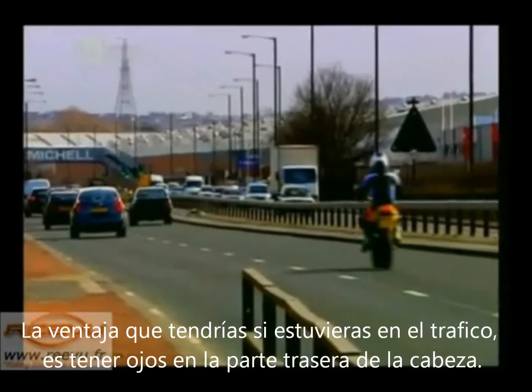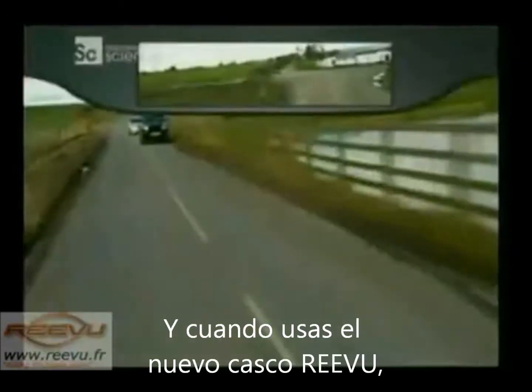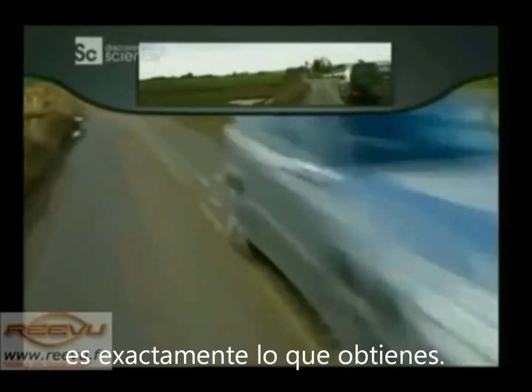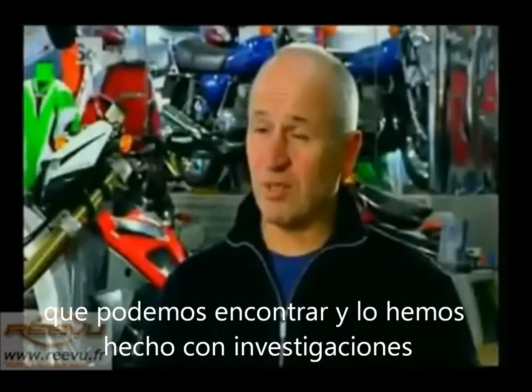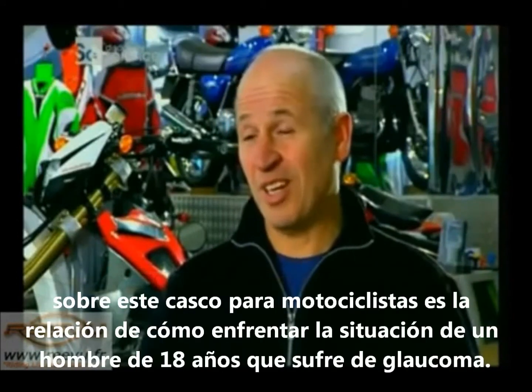So when you ride a bike in traffic, it would help to have eyes in the back of your head. And when you wear the new Reevu helmet, that's exactly what you get. One of the biggest issues that we discovered whilst doing all of our research is that a rider wearing a full-face motorcycle helmet has the equivalent vision of an 80-year-old man suffering from glaucoma.